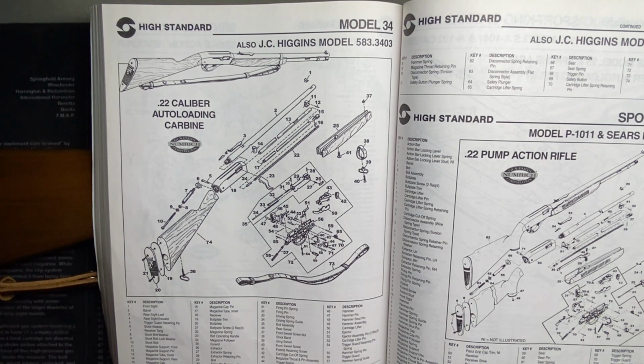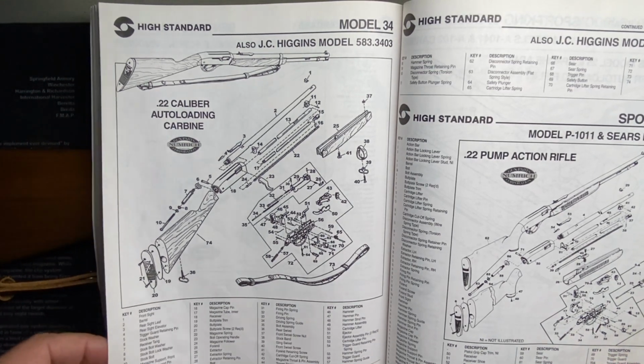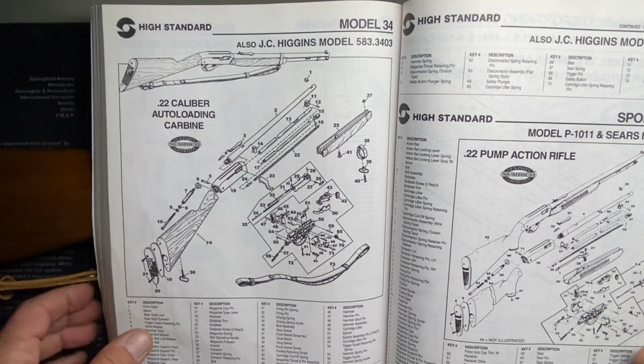It's a High Standard 22. It was made for Sears as the Model 34. That's what I would say. I would just tell them it's a High Standard. People get it when you say it's a High Standard.